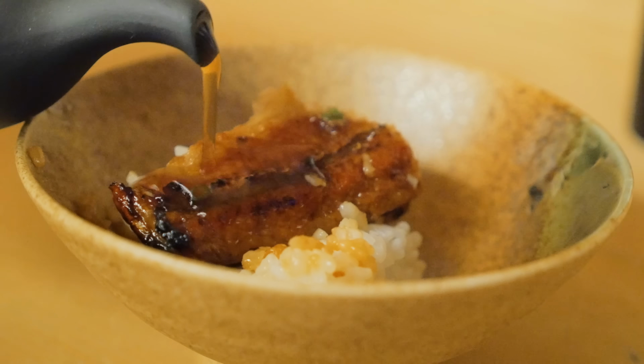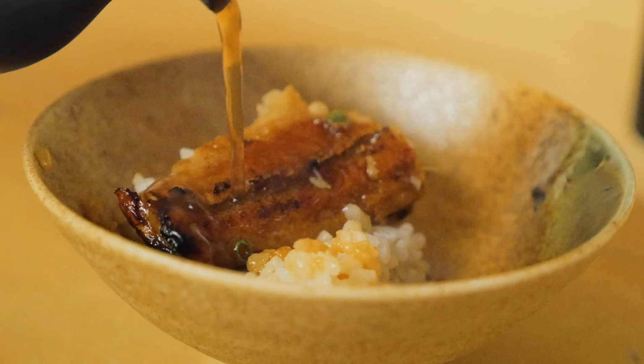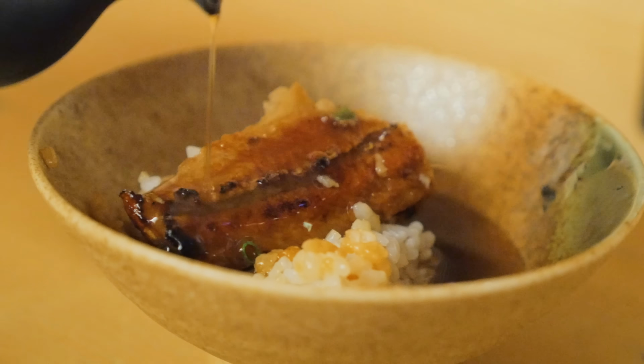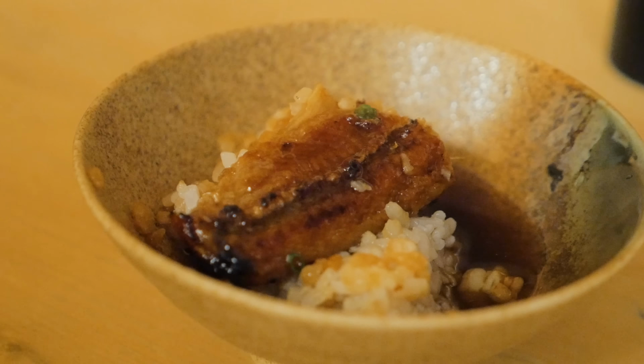And this is with the hot soup. So what do you call it in Japanese? Ochazuke. So it's like rice with hot soup in it. Okay, here we go. So let's try it. It really brings out the flavor of the sauce. Yeah, the tare that they had on it. Right. It pulls out a little bit more of the sweetness to it. It's very, very savory.